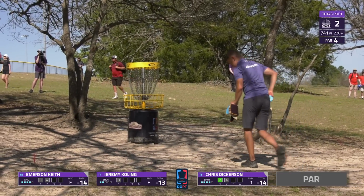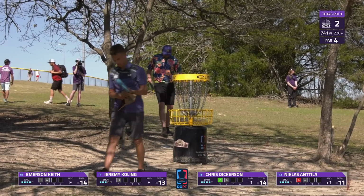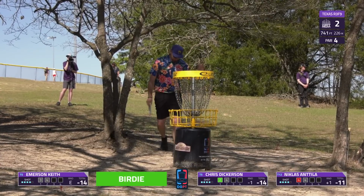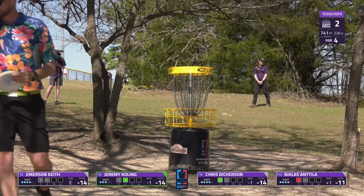It's Niklas for par as well. And Koling, our only birdie here, just a formality, tapping in. Beat on that right side. Making it look easy. Yes, sir.